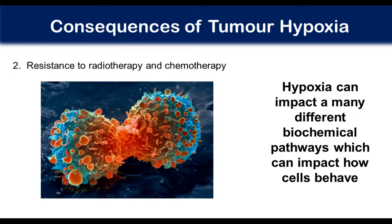Additionally, a second consequence of tumour hypoxia is resistance to radiotherapy and chemotherapy. This means the cells that are being hit with these anti-cancer treatments go on to live on and healthily divide, as this diagram depicts. They can end up forming and further enlarging the tumour. Overall, hypoxia has a really big impact on many different biochemical pathways, and this really impacts how the cells behave and the phenotype of the cells.